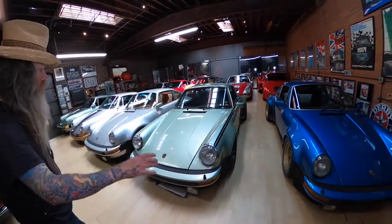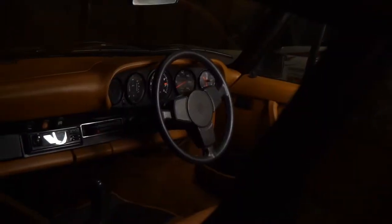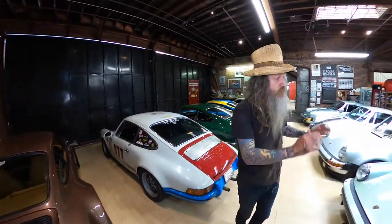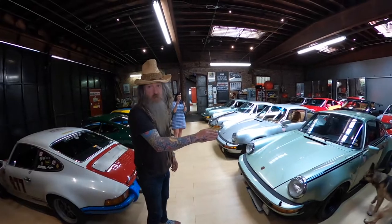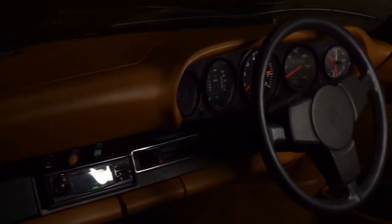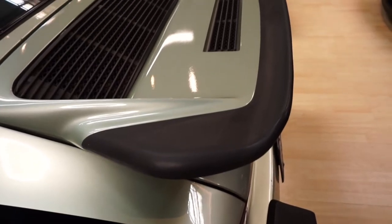So this is turbo row. That's a '75 left-hand drive turbo. That's a right-hand drive '75 turbo. When you think of Porsche, the poster on the wall, you probably have maybe a turbo. That came out in 1975. Porsche only built 284 turbos that year. Only 32 of them were right-hand drive. That's one of 32. So left-hand drive, ice cream metallic.